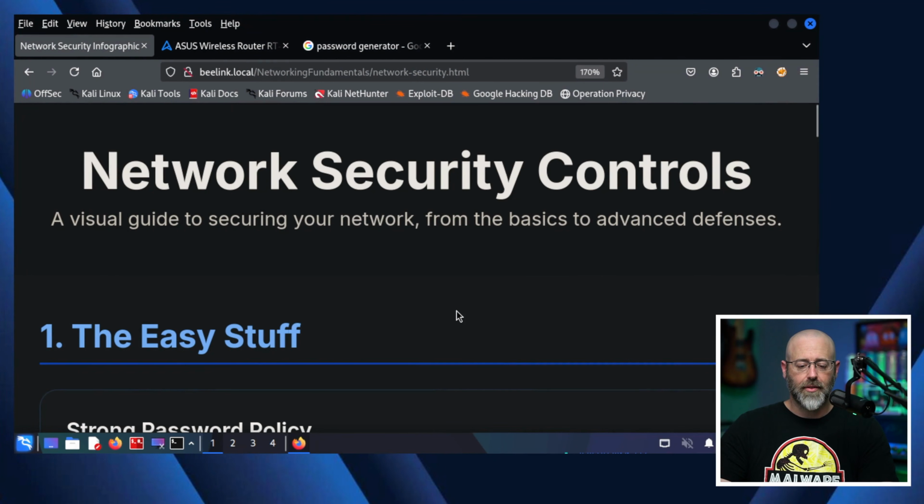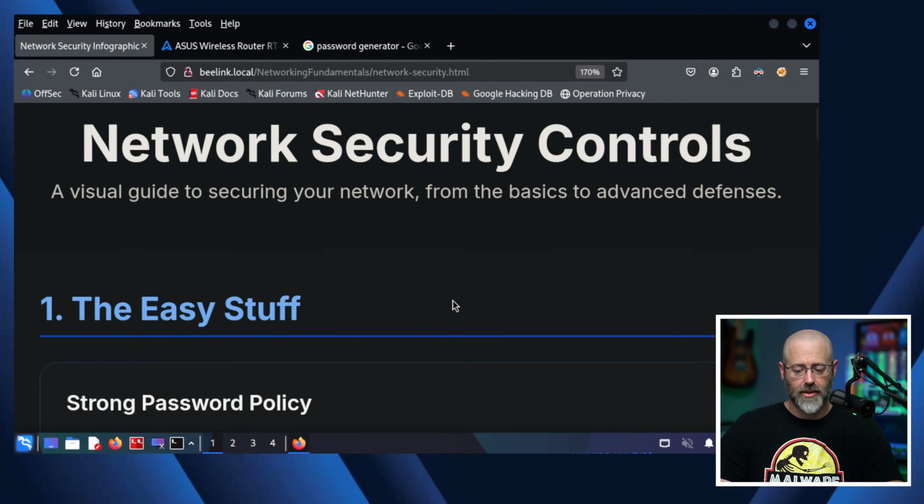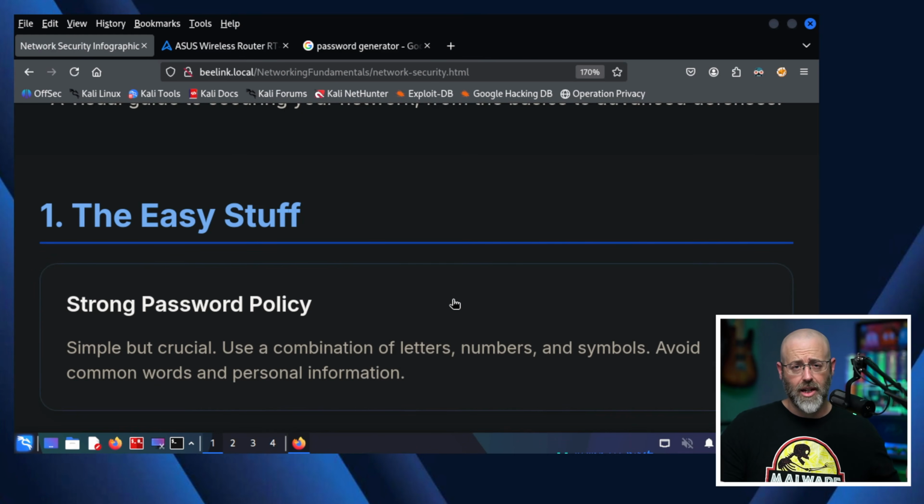All right, let's get to it. We start off with this. I've got this thing to kind of help us as our guide that I've created, the Network Security Controls, a visual guide to securing your network from the basics to the advanced defenses. Now, don't get me wrong, this is not a hacking course or even a proper SOC, blue team security kind of thing, but you'll be surprised at how much some of this stuff goes a long way in those job roles.